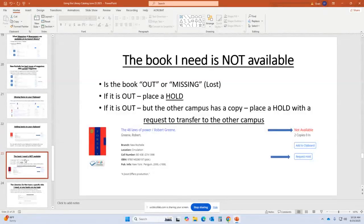Now the book, this will come up. The book I need is not available. You'll see here it shows in red, not available. There are 2 reasons the book may not be available. The book most likely is out. That means another student has the book. Or in this case, we have 2 copies of this book, and they both happen to be checked out at this time. There is a possibility that the book has been marked missing, which means it's probably lost and we are in the process of replacing it.